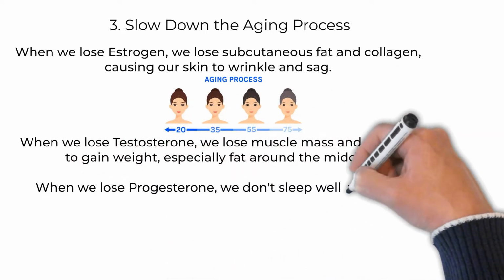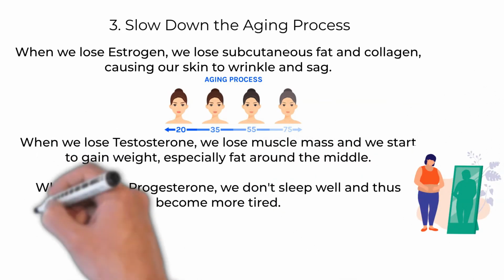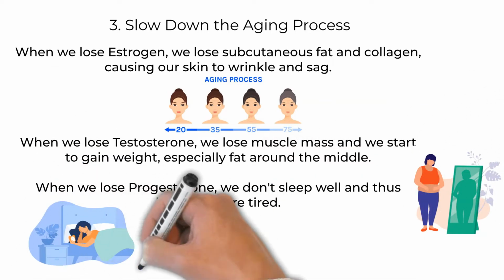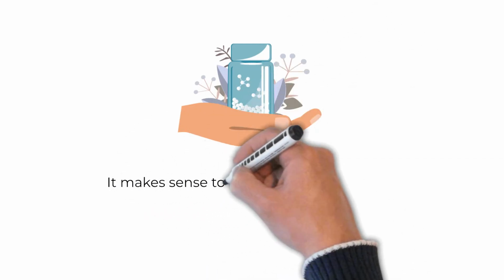When we lose testosterone, we lose muscle mass and we start to gain weight, especially fat in the middle. When we lose progesterone, we don't sleep well and thus become more tired. Hormone replacement is an optional treatment, so it's by choice. If the above reasons are important to you, then you are a candidate for hormone replacement therapy.